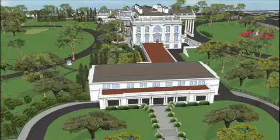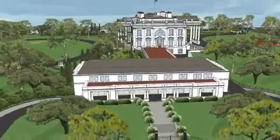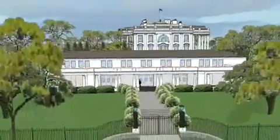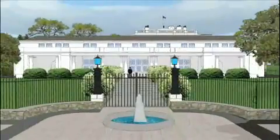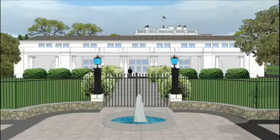The modern East Wing was built in 1942 by Franklin Roosevelt. It mainly houses the social offices of the White House, including the First Lady's office. The East Wing was originally built as a formal guest entrance by Theodore Roosevelt in 1902, and the modern version continues to be the entrance for public visitors and social event guests.